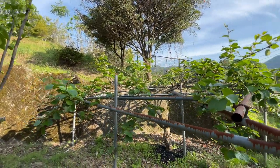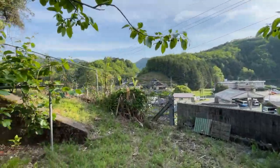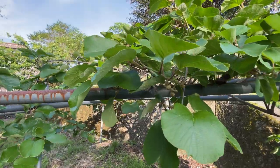However, I think it was a little bit too late. However, this year I'll definitely be trying it, so please stay tuned for that. You can see that there are a whole bunch of little kiwis starting to develop right there.